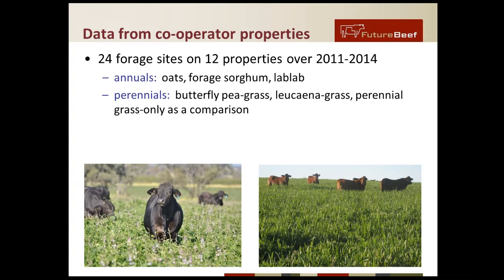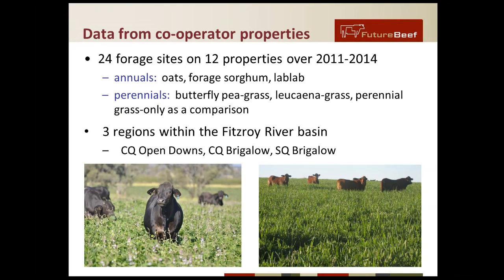And over the course of 2011 to 2014, we ended up monitoring 24 forage sites across 12 producer properties. We focused in on 3 key annual forage types, namely oats, forage sorghum and lablab, 2 high quality perennial systems being butterfly pea grass systems and leucaena grass, and we also had a number of perennial grass only pastures as a baseline for comparison to the higher quality forage options.